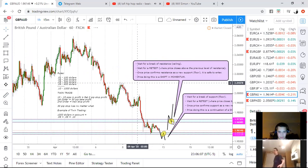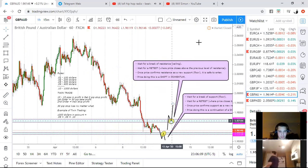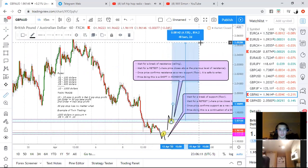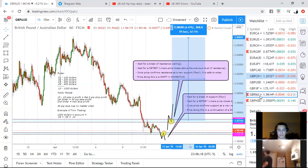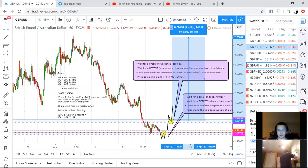GBP AUD, same thing, to the upside. 814 pips. Combining all of these trade setups and allowing them to play out will give you a chance to not only collect 800 pips in the next week or 2 weeks, but also collect even 300, 400 with other trade opportunities.